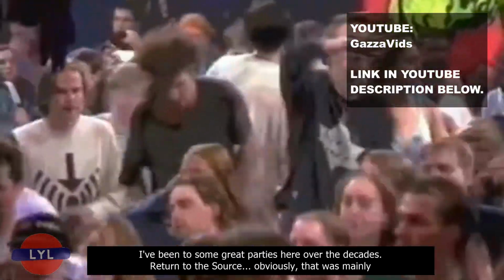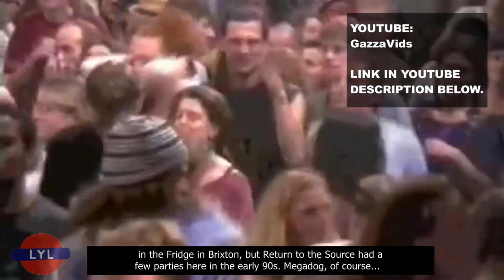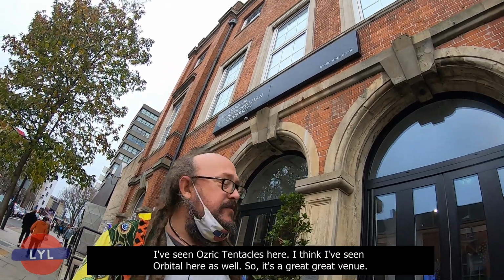Return to the Source. Obviously that was mainly in the Fridge in Brixton, but Return to the Source has had a few parties here in the early 90s. Mega Dog, of course. I've seen Ozric Tentacles here. I think I've seen Orbital here as well. So it's a great venue.